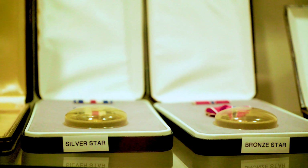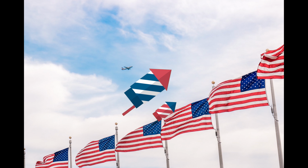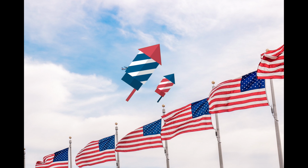Shapes, shapes, shapes. The flag is a rectangle, a rectangle. What's the flag mean?